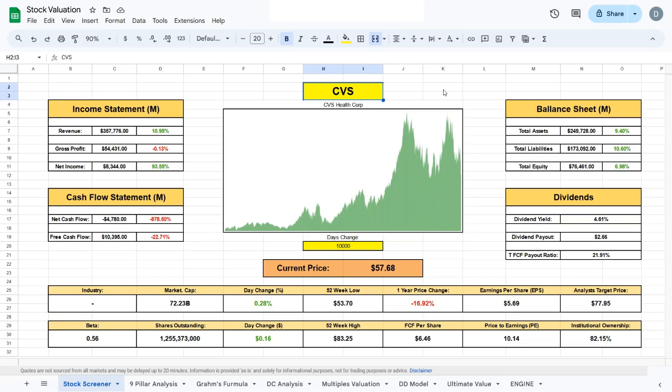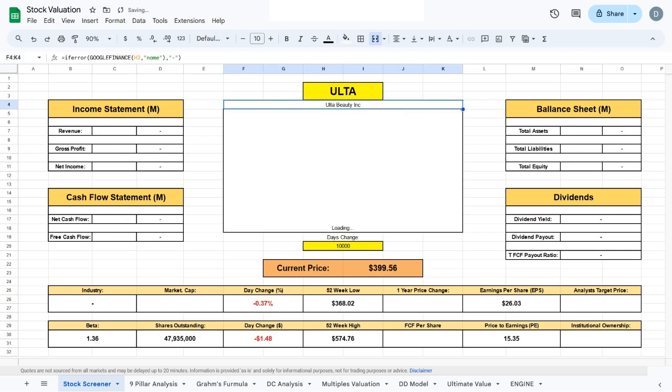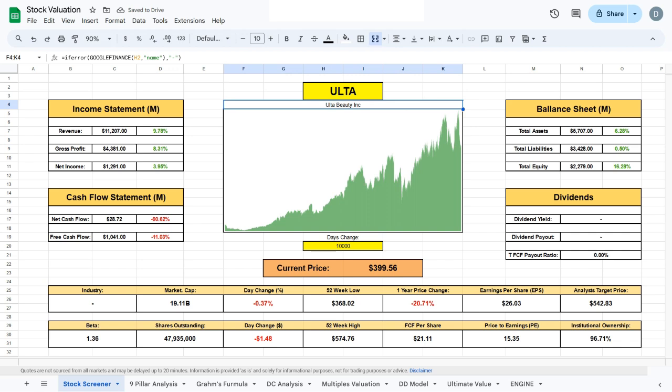Today I want to have a look at Ulta Beauty, ticker ULTA. So we will plug in the ticker ULTA and all the metrics will show up automatically in our stock valuation spreadsheets.